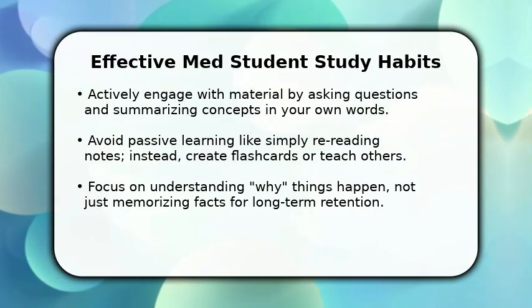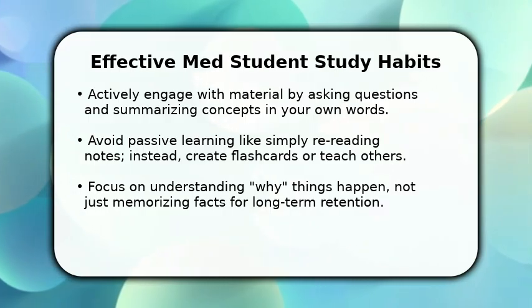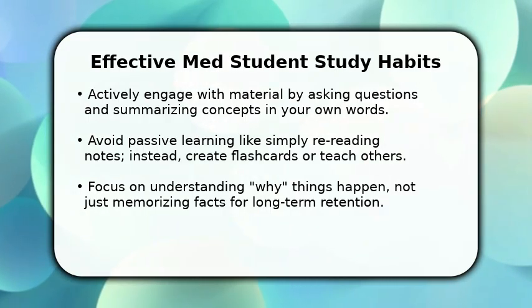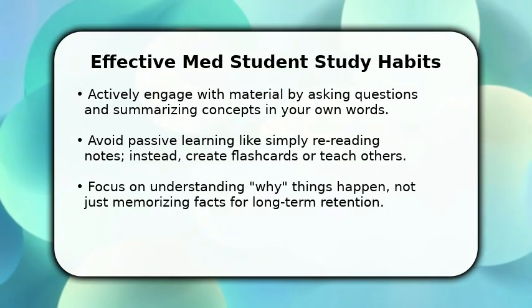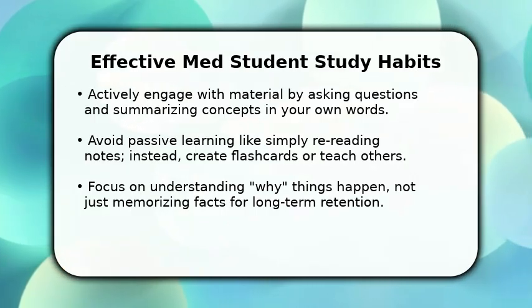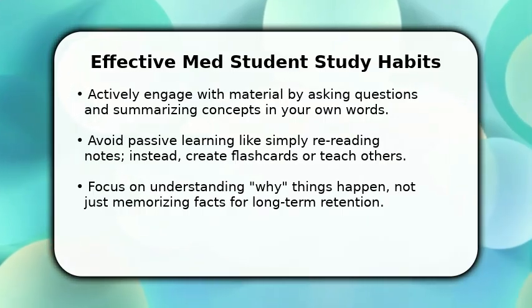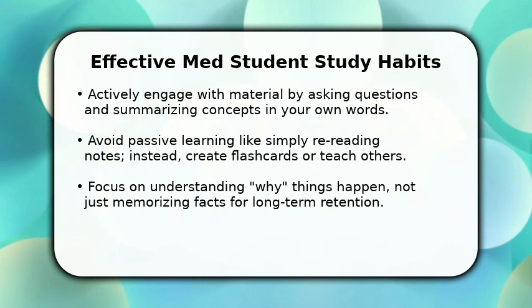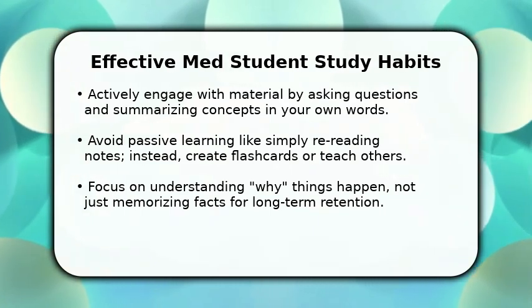Don't just passively read. Actively question the material, summarize concepts aloud, and connect new information to what you already know. For example, after a lecture, try to explain the key takeaways to an imaginary patient or a study partner. This deep engagement helps solidify your understanding far more than simply highlighting text. Aim for at least 60 minutes of active recall daily.